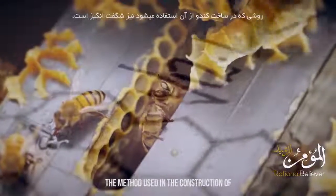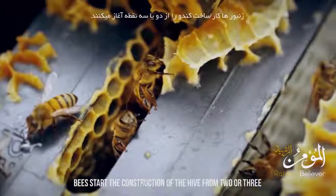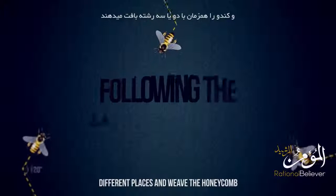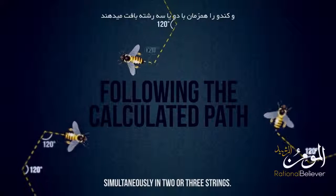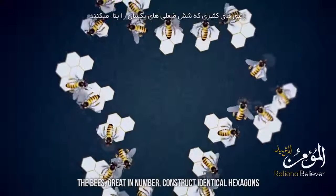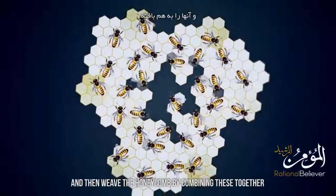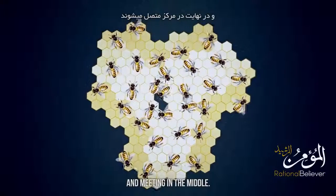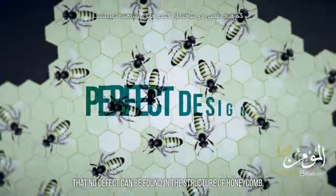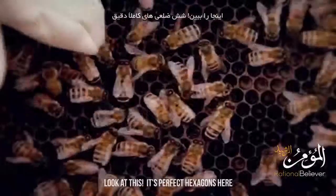The method used in construction of honeycomb is also very amazing. Bees start the construction of the hive from 2 or 3 different places and weave the honeycomb simultaneously in 2 or 3 strings. They construct identical hexagons, and then weave the honeycomb by combining these together and meeting in the middle. The junction points of the hexagons are assembled so deftly that no defect can be found in the structure of the honeycomb.